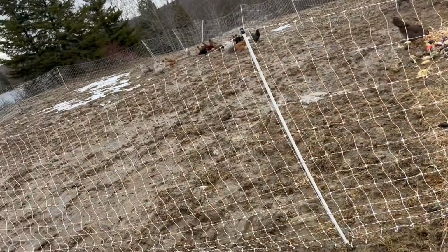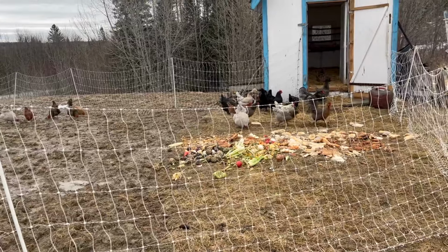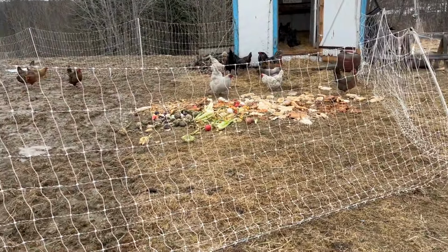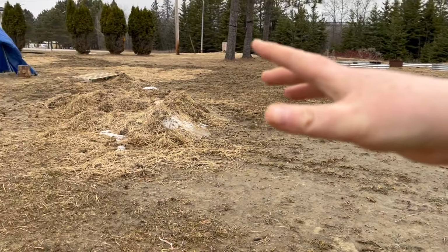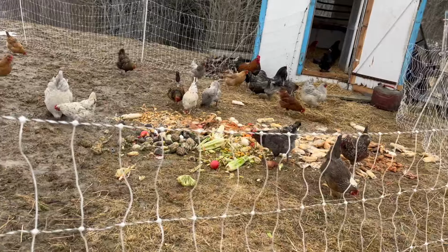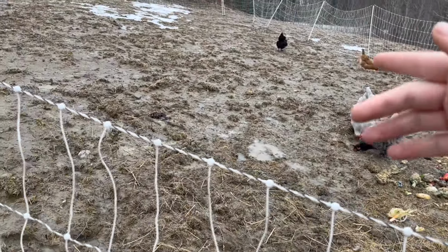So I set up this net over here so that the chickens could fertilize this area and help grow grass. Now my plan is to throw their feed all on the bare spots, because if you're new, we had new septic put in, so all of this is destroyed ground, so we need to fix it. Or at least try to before the septic people have to come back, before the wedding, but we'll see.